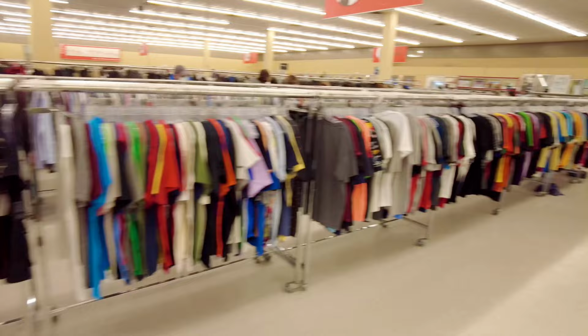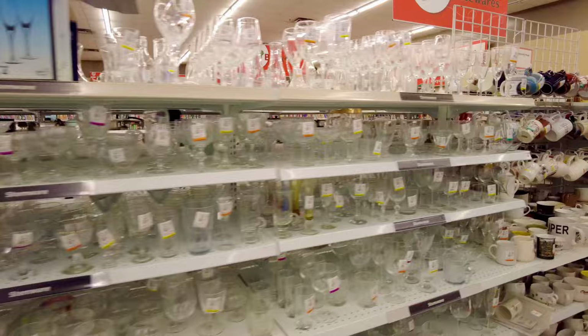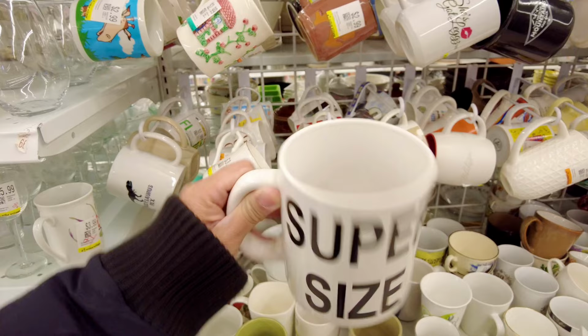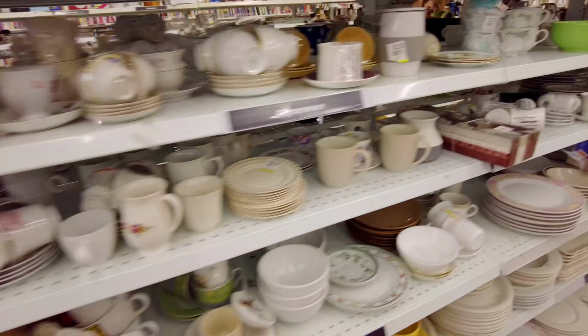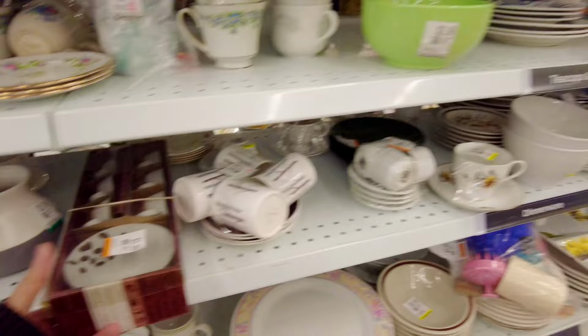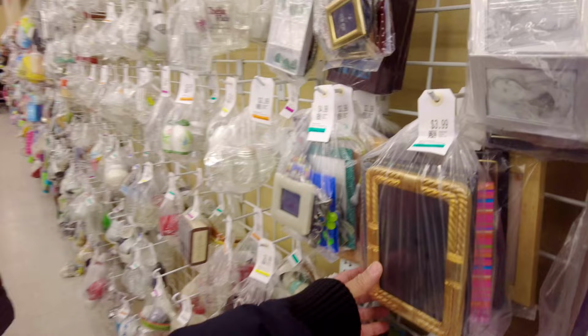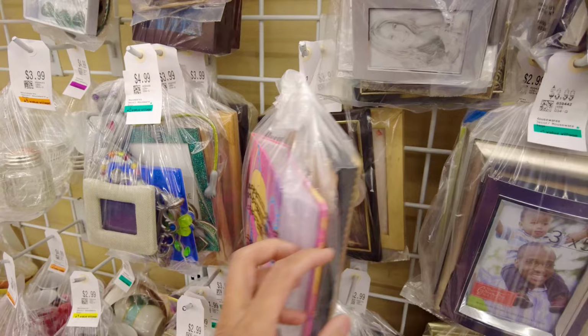Okay, on this side, kitchen stuff, glassware. Super size, wow, that's a good mug. $3.99. You can still find some good stuff here. This one looks new. Okay, this side, wow, $9.99. Picture frames. So they pack it up for one. Yeah, this one's packed. $3.99 for this stuff.